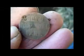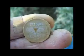Now I found a cool little token here. It says good for one fare. Pittsburgh Railways. Now that's pretty sweet right there. Where you at, Keith? You see this? I don't have to come to the burg to find them. Pittsburgh Railway token. Looks like it's got a date on it too. 1922 or 1923. That's pretty cool.